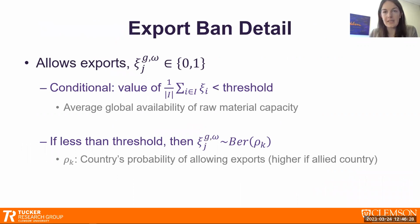Providing a little bit more detail on the export bans, and I'm happy to talk about this offline: this idea of whether a country allows exports, so country J, is going to be binary. It either allows exports or not. Well, we have two steps. It's conditional on the raw material capacity, and we're using this as a leading indicator of supply chain strain. So if the average capacity to produce the raw materials of this drug falls below a threshold, then we're going to sample whether the country will be open or not to exports. That'll be controlled by this argument rho, and that will vary based on the risk propensity of the country.